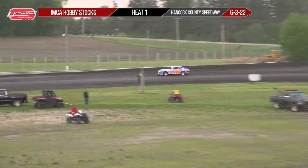They'll work single file all around turns 1 and 2. Krug to the outside of Hansen now for that 4th and 5th place spot. Krug around Hansen, slides up, contact with the 10X car, and we're missing a fender off of the 3JR.